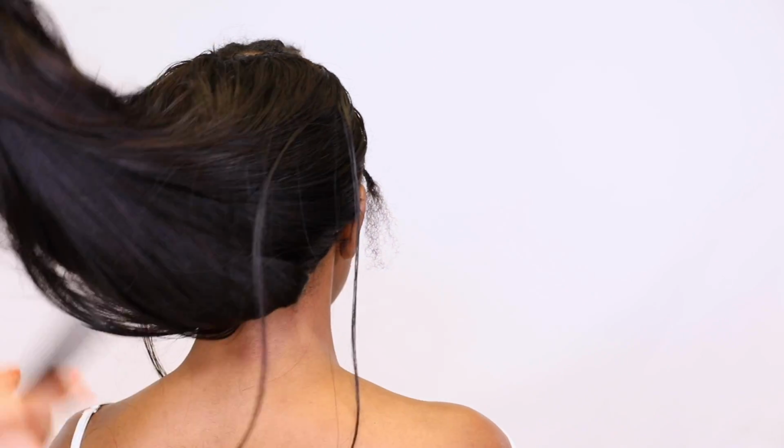You want to see the back? Yes, guys. So I finished installing the hair. Look at that, all nice. And look, you can actually hold it in a pony. Look, guys, this is the deal.